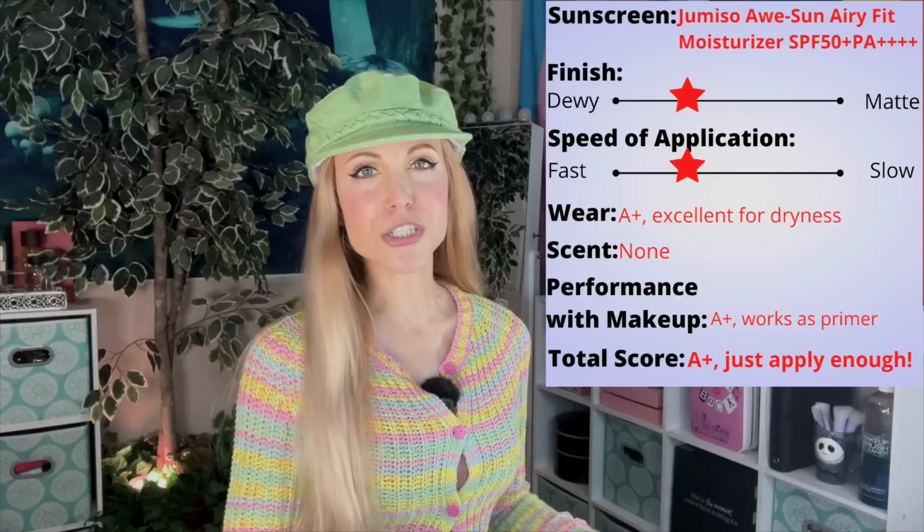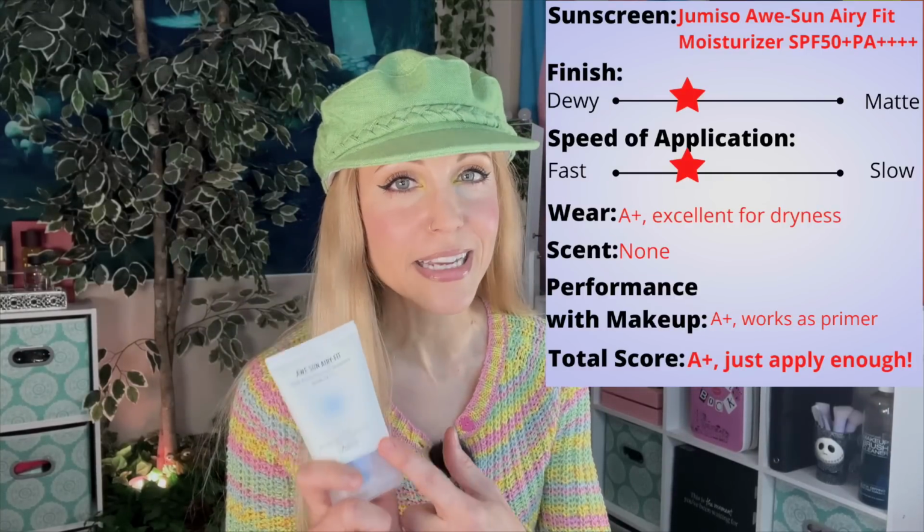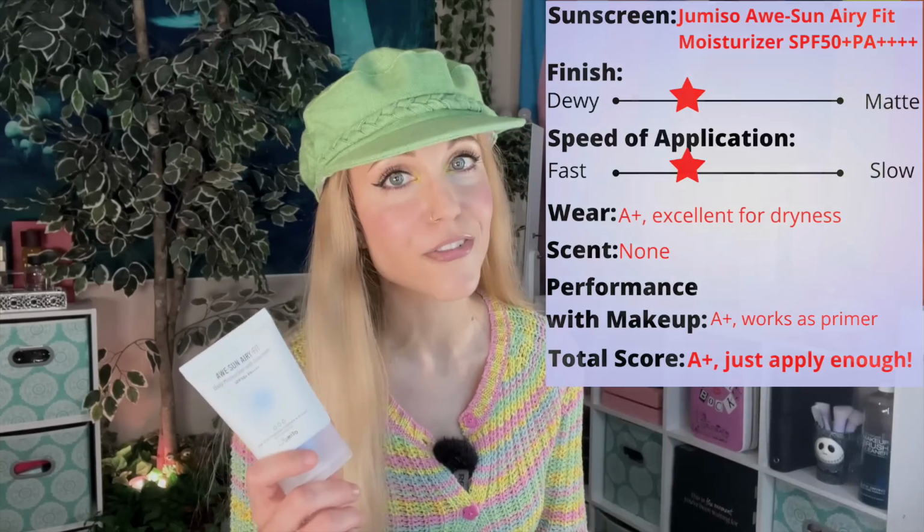As you see though, I did note on this one, just make sure you apply enough. And you know, maybe spread the word that moisturizer with sunscreen in it can give you the same amount of protection if you use enough.